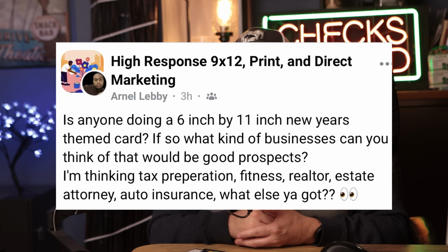So you might think, who would be the best to put on this card? If you're doing it on a theme of health and fitness, you have a ton. You really just have a ton of New Year's businesses. Think of financial planning, tax planning. You have tax season, tax plans, accountants, wealth planning, estate attorneys. Shout out to my man Arnell Levy who mentioned that one. I never even thought about that one, especially if you're going to be making all this money.